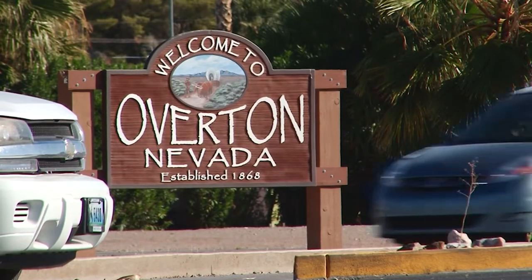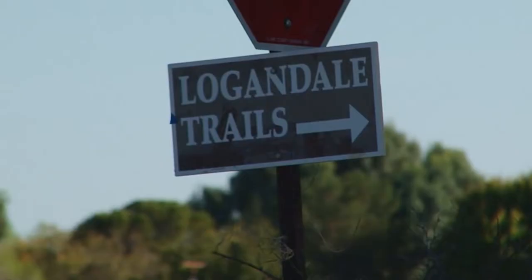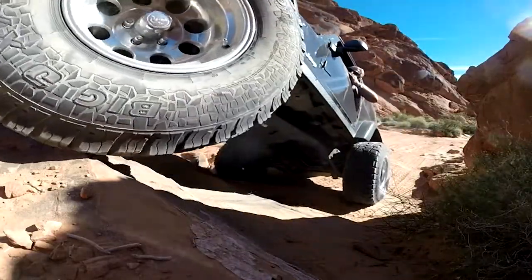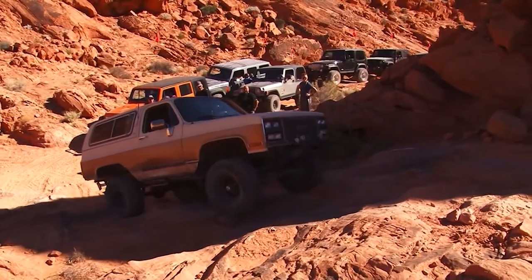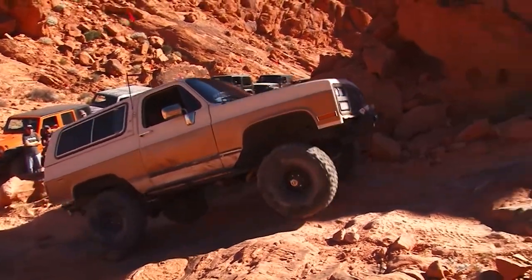It brings new people to an area that they haven't seen. They get to experience Logandale Trails. Perhaps they only go up into Utah to Sand Hollow or something. So it exposes people to more public land. It gives us a chance to talk to them about desert issues. We all have to be smart and be responsible. It's the only way to keep our lands open and usable. And so this gives us a chance to spread the word.